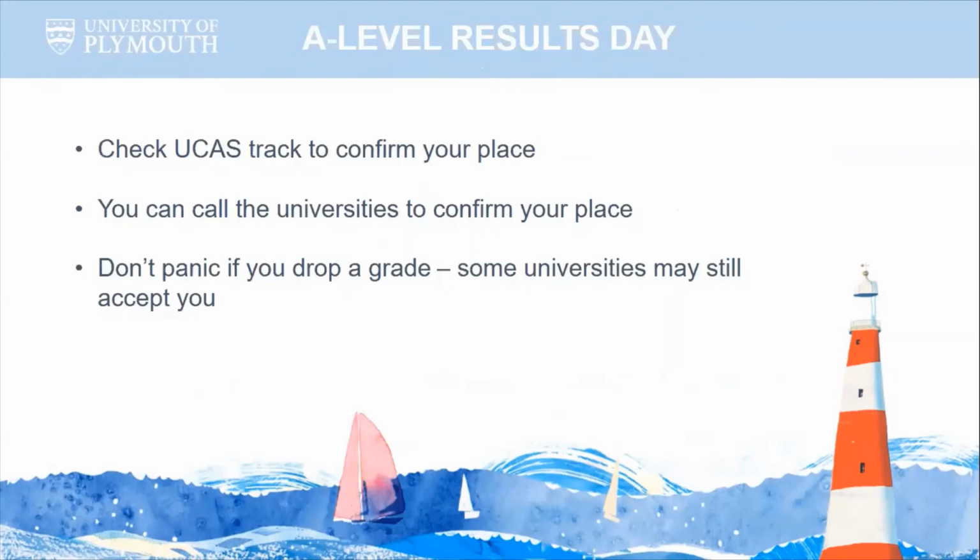So on results day, regardless of what grades you see in front of you, you need to check UCAS Track to see where you have a place. Even if you haven't quite met the entry requirements for your firm choice, some universities may still offer you a place. So don't base it purely on the grades you see, base it on what you see on UCAS Track. If you're at all unclear on whether you have a place, just call up the university to confirm.